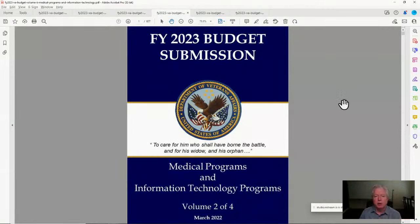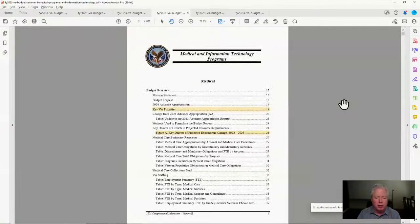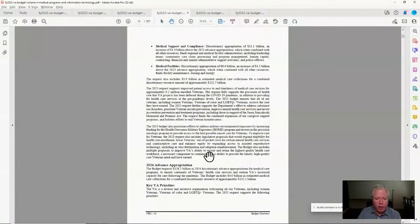This is the next one I wanted to go to because there was all sorts of stuff about IT. And I might wrap up with this because it's got enough of what I want to show you on all of the other documents. So again, I come into this document and I'm looking at the table of contents. One of the first things that really captures my attention is the VA priorities. I want to understand what your priorities are holistically so that I can track on those, right?